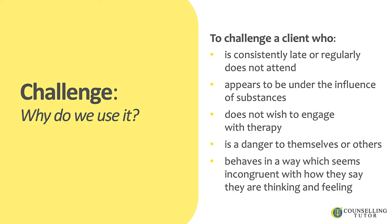Challenge. Why do we use it? Well, to challenge a client who is maybe consistently late or regularly doesn't attend, appears to be under the influence of substances, does not wish to engage with therapy, is a danger to themselves or others, or behaves in a way which seems incongruent with how they say they are thinking and feeling. An example with that might be a client who is banging their fist on the chair while simultaneously saying, actually, I'm okay, I'm not angry at all.